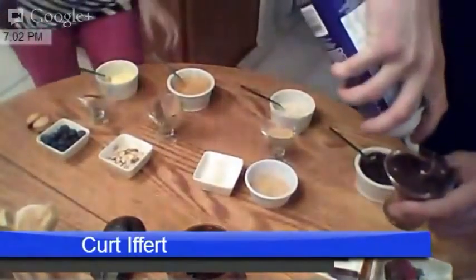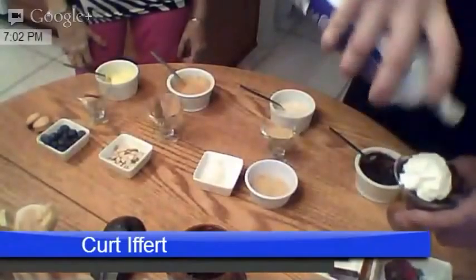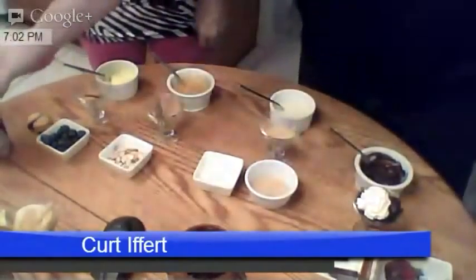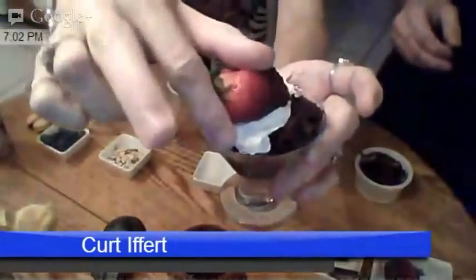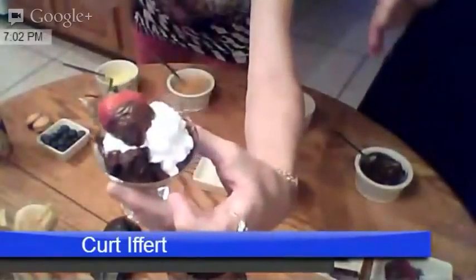All right, so this one only takes just a moment, and then if you want to, you can put a cherry on top, or a strawberry, however you want to do it. The beauty of these little trifle desserts is that you can make them however you want to. And what she's going to do now is put a strawberry on top, and there you go. You have a finished dessert that only took you 3 seconds to make, and it's beautiful.